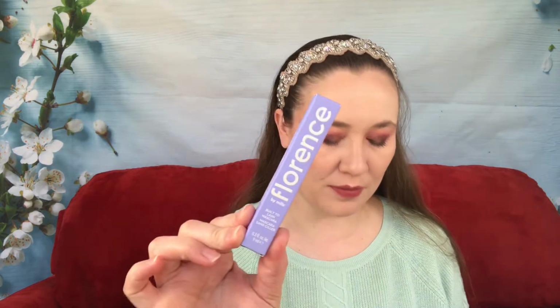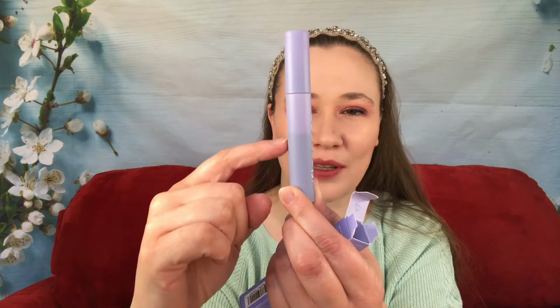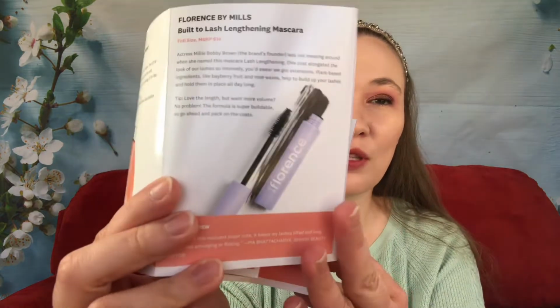All right, Florence by Mills is next. This is a Built to Lash mascara. This retails for $14. I actually have a sample size, not a sample. I got one of these at Ulta as a gift with purchase. Oh, that's interesting. I can see through it. Yeah, you can see it too, where the mascara is. I've never seen a see-through mascara tube like that before. Anyway, I'm not going to open this one because I already have a full size of this, and if I like it, then I'll keep it. If not, it will be put in my other pile, which I'm so far behind on getting things done. But that's what the wand looks like, just to give you an idea, in case you want to know what it is about.